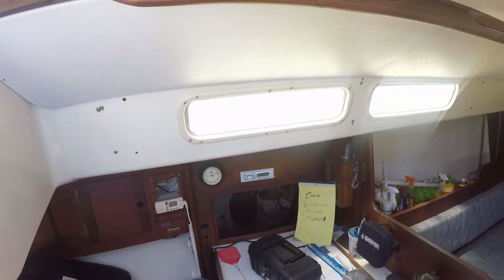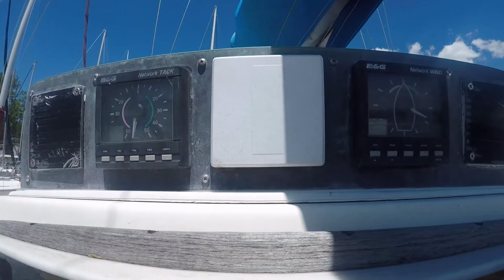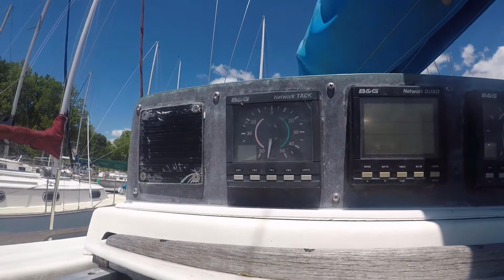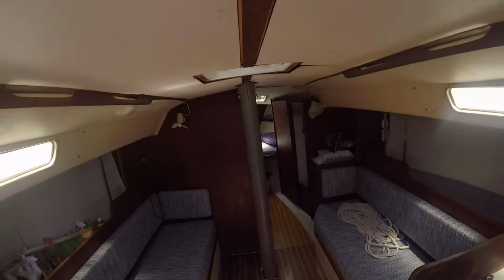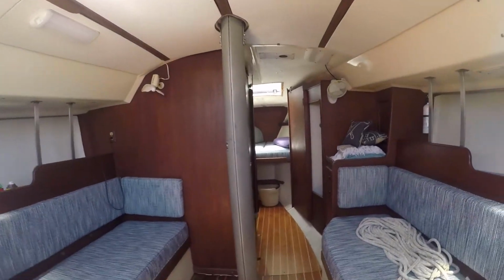Like I said, they're fixed windows and only the one hatch. And as you can see, the ceiling. And we'll come on down. Oh, and as you come in the companionway, here are your controls. You have two spots to have two more. Those might need some updating. We'll come on down.